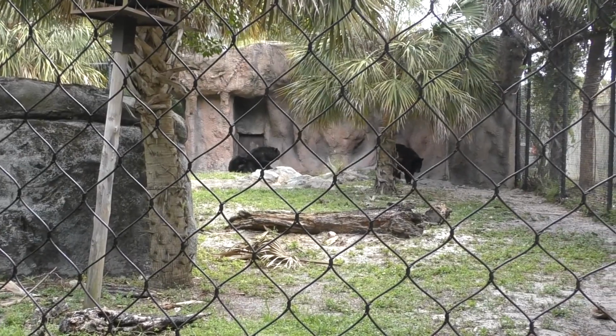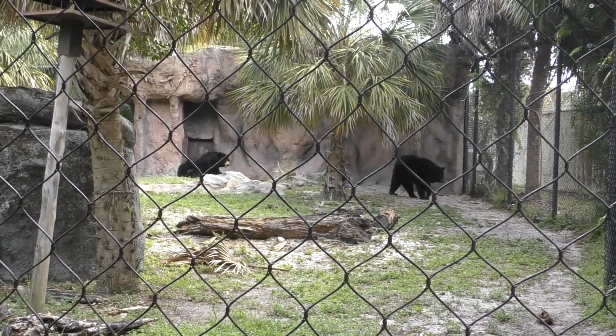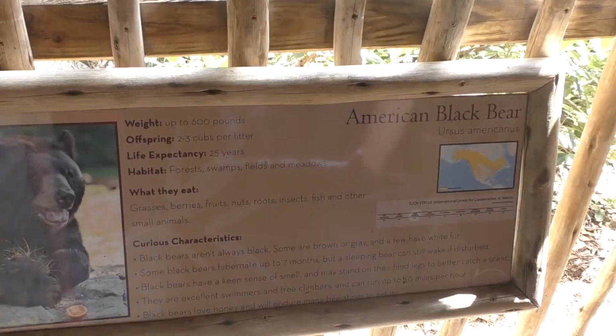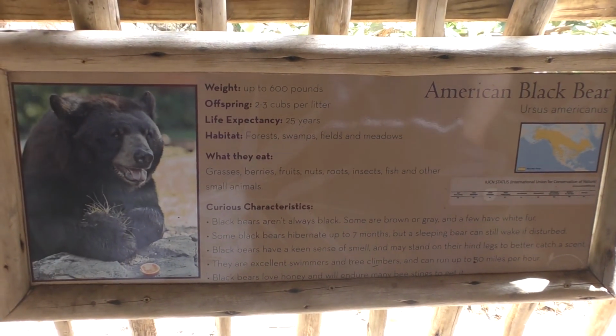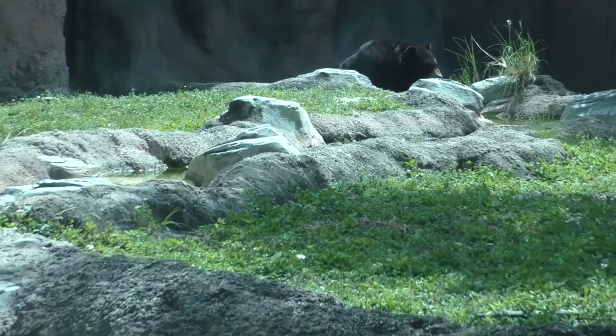What do you see? Bears. He's all wet. The beautiful American black bear can weigh up to 600 massive pounds. Look how gross their water is. Their water does look pretty disgusting.